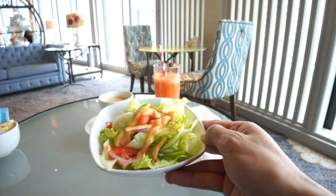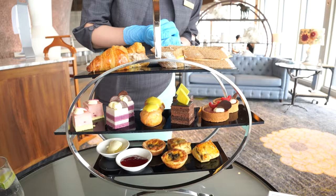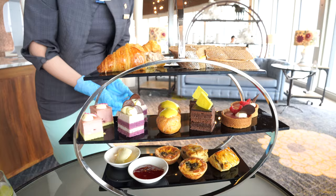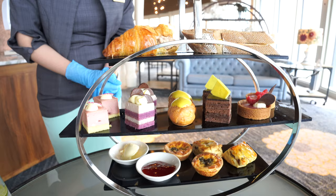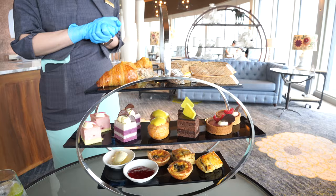Okay, anyway, before the high tea is served in the tier, they serve the salad right over there. And this lovely lady is Jane. Today we're serving chicken turkey ham sandwich and tuna sandwich. And we have scone and mushroom quiche of the day. And for the sweetness, we have this strawberry shortcake, blueberry, and we have this yuzu and chocolate royaltine and raspberry tart. Enjoy. If you want something more, you can order. Thank you, Jane.